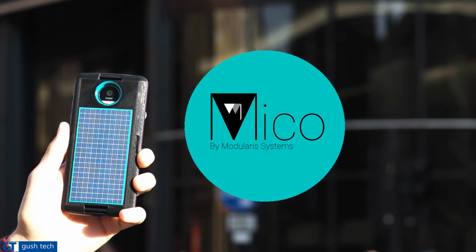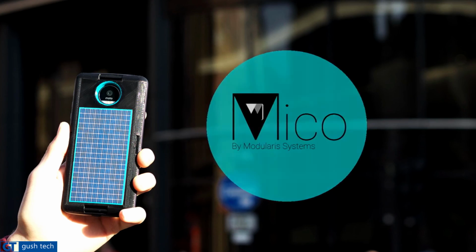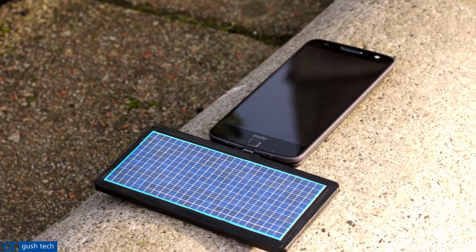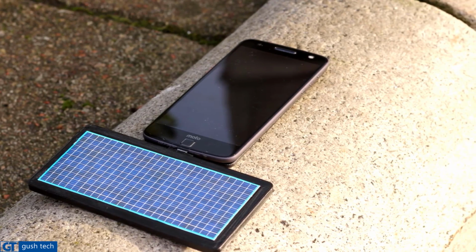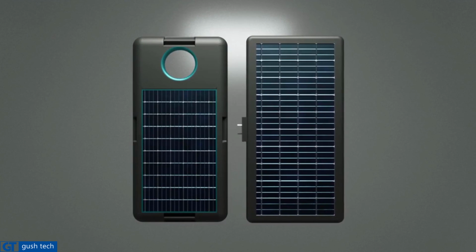Mico by Modular Systems is a new Moto mod that connects to the back of all Moto Z devices. What if I don't have a Moto Z, I hear you ask. That's not a problem, as we also have snap panels, and they are compatible with all USB Type-C devices. Mico contains a 2200 mAh battery, meaning your Moto Z can survive the heaviest of use.